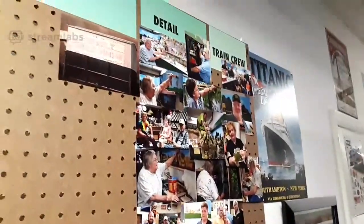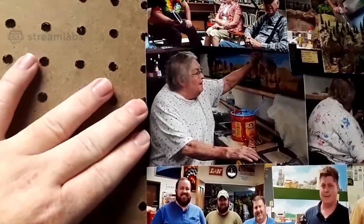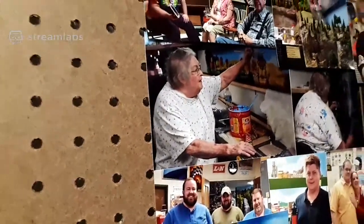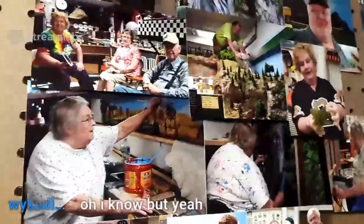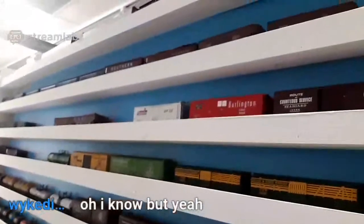Here's some more pictures of more of the train crew. And the wonderful thing is he had his sister come up, and she actually took and did most of the backdrop paintings for him, including what's over in the staging and out on the layout. So those paintings are very near and dear to Nolan's heart. But here's some of the car storage shelves that he has.